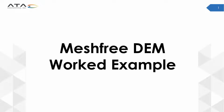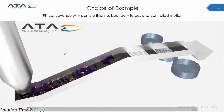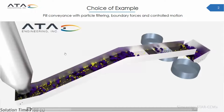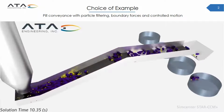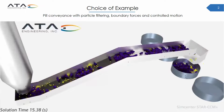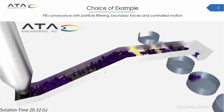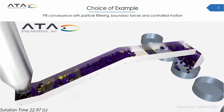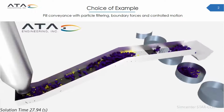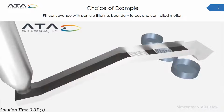Thanks, Adam. So I'm going to talk through today this example case of using the new mesh-free DEM capability within STAR. We came up with this completely arbitrary case to demonstrate several capabilities and mostly to show how quick and easy it is to run STAR with DEM if you don't have to worry about a mesh. It saves you a few steps in the process and still leaves you with a very powerful tool.